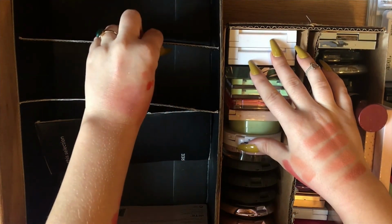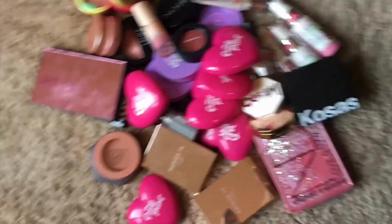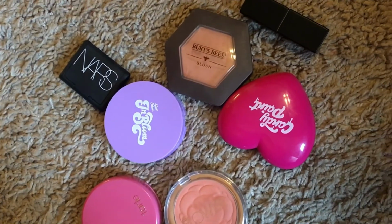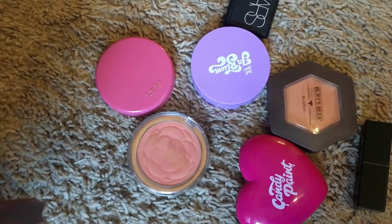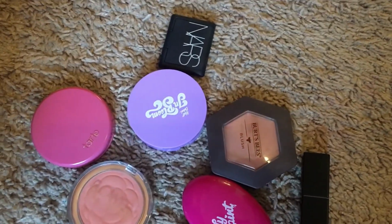I'm gonna clean up and then we'll come back and we'll do highlights in another video. So this is everything I'm keeping. This is what I'm giving away. I know it's not a lot, but it's a lot to me. Get rid of those, and then along the lines, I'll probably have 2, 3, maybe even 4 more that I'm getting rid of.